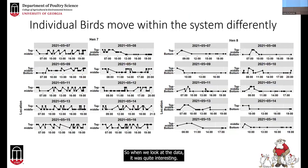When we look at the data, it was quite interesting. Like with people, in chickens there are some very active chickens, and then there are some like me who don't like to run around or do much. When you look at the graph there, that's hen 7 and hen 8, just random numbers, and that's their consecutive daily movement during the light hours. You can see on 2021, 5/7, 5/8, 5/9, consecutive days, it looks very consistent for that particular bird. That bird keeps moving between top, middle, bottom, top, middle all day, and moves a lot. Whereas bird number 8 has one bout of movement to the top tier in the morning. That's probably because the nest box was there and it had to go up there to lay the egg. But other than that, it didn't move much at all, and spent days on the bottom tier.